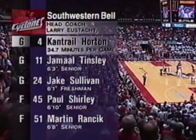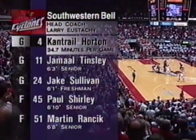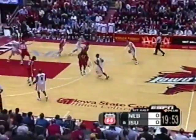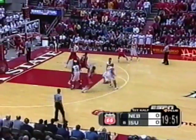For Iowa State, the Cyclones start Kantrail Horton, a great shooter at the guard along with Tinsley. They have Shirley at center, and Rancik is out there along with the freshman Jake Sullivan, a great shooter who has it right now.